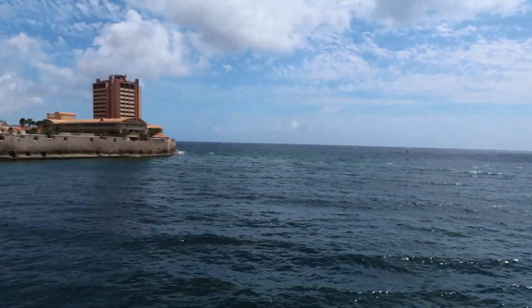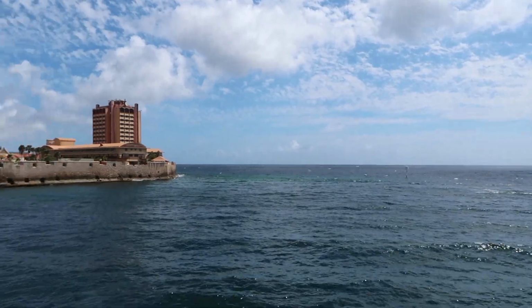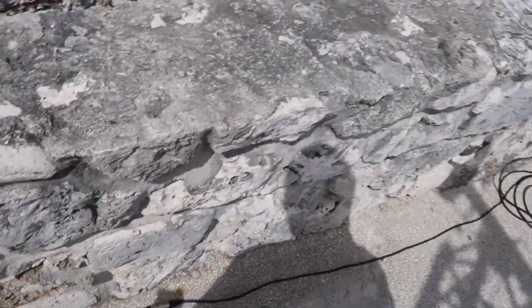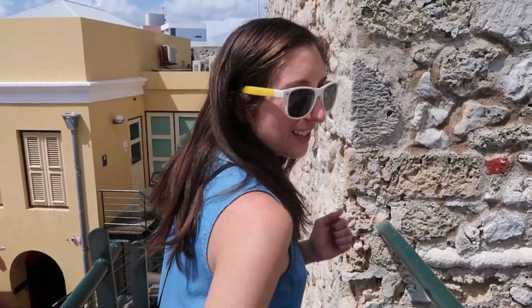Out to the ocean. Cruise ships are back that way. It's a windy, rough, choppy day on the seas here in Curacao. I'm glad it's windy though, because it's very hot. Yeah. The wind feels really good. So we came up these stairs, but then you can also come through to here and go through these stairs that take you down the other side.